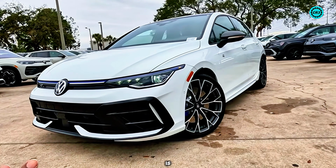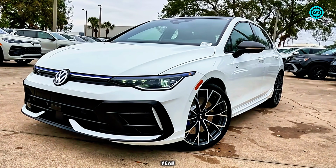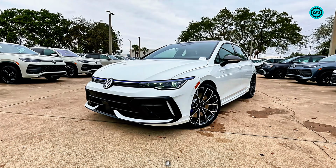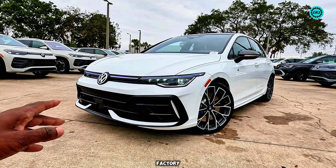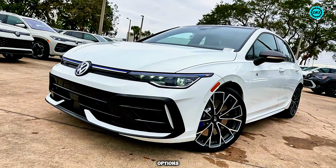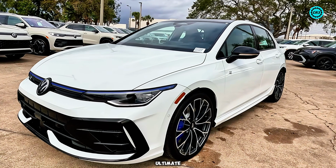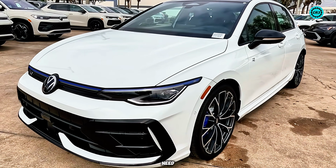What you see right here is one of the most affordable and pure hot hatches you can get for the 2026 model year, the brand new VW Golf R. We are talking about a straight from the factory build, finished in this super clean, pure white paint. No crazy expensive options, just pure, unadulterated performance. If you want to know what the ultimate everyday track weapon looks like, you need to see this.